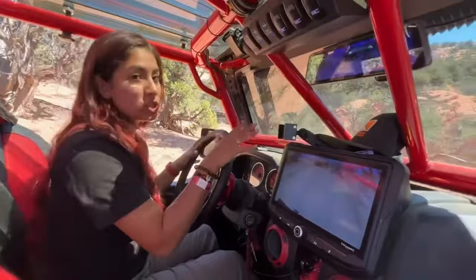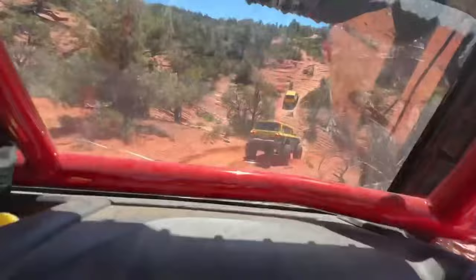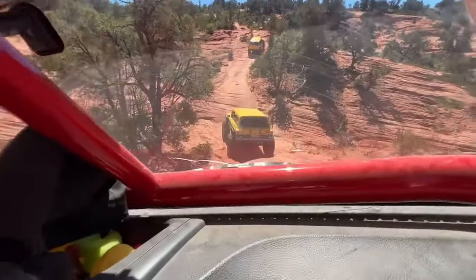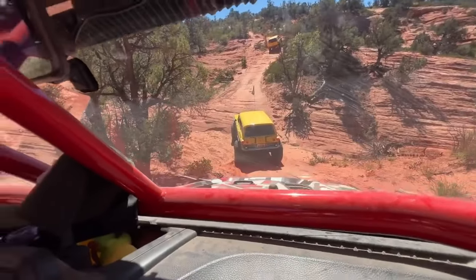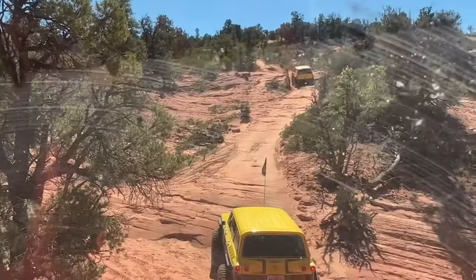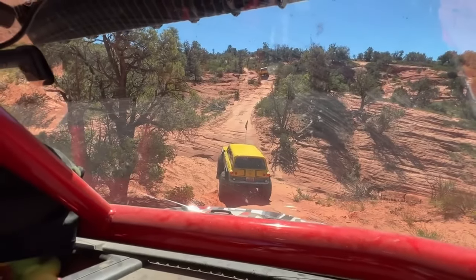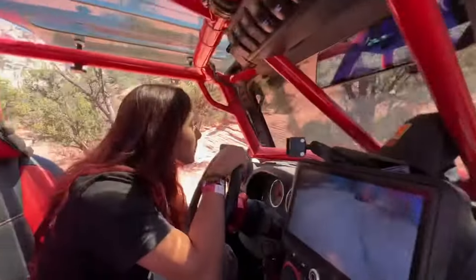Okay, so the terrain's changing a bit, guys. It's going from sandy to rocky. You can see Matt's in the banana going up first. His wife Jamie's in the more fair. And so I'm gonna just see how Jamie does it. Okay, looks pretty good. I believe she was in two-wheel drive up until now, so she's probably putting that into four low or four high. It's not even that steep, but I think the good stuff starts about now.